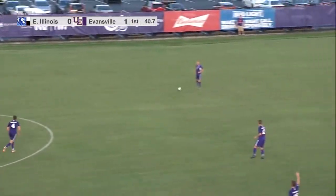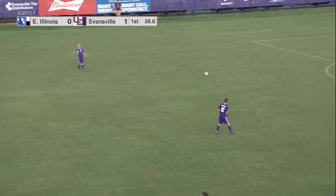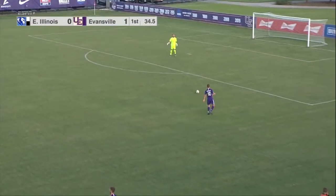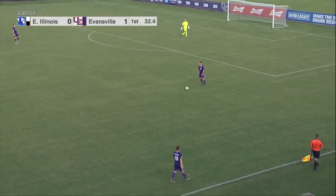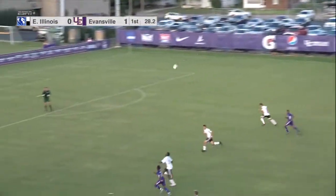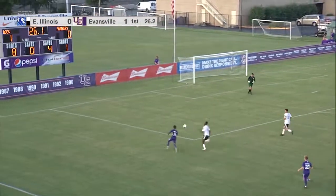You can think, without those two absolutely incredible saves by Burke, it could be 2-0 Evansville going into halftime, and that is not something you want to do if you're Eastern Illinois. And even with that shot, it was curling away. There's a slight chance it might miss with the spin, but he wasn't risking it. He was flying to punch that one away and keep it out of the net.